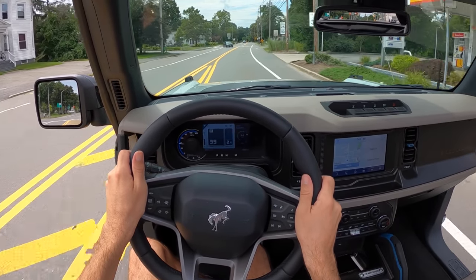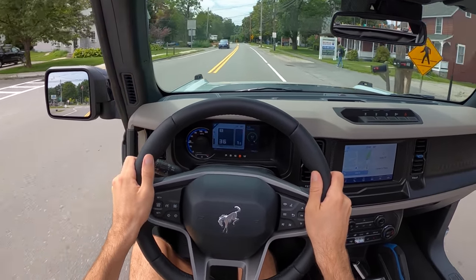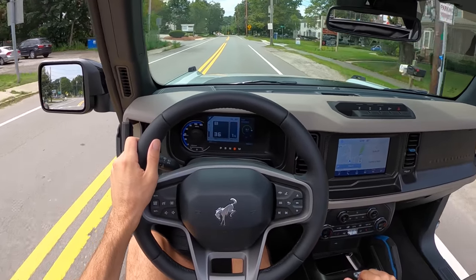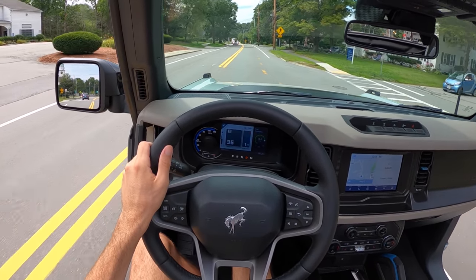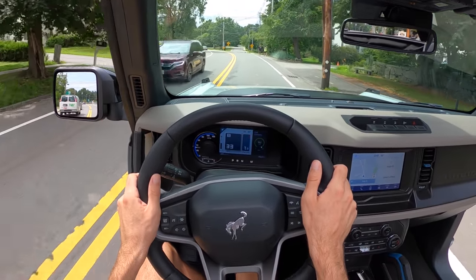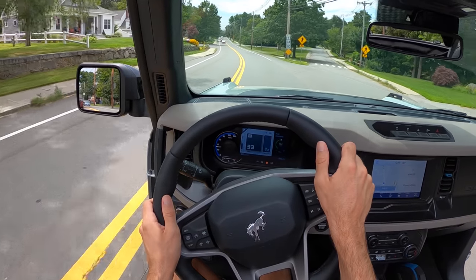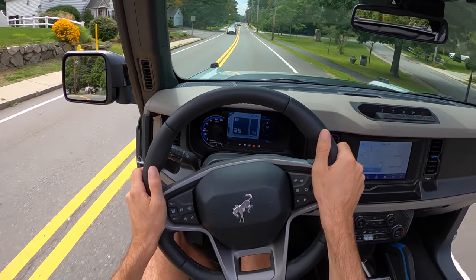Very subdued exhaust note on this. You don't get any drama when you get into the pedal, which is why I think maybe even the slower manual is okay. I think having that smaller engine might not be such a terrible thing, because you're maybe not missing out on the drama of an exhaust note. You're just missing out on the torque.